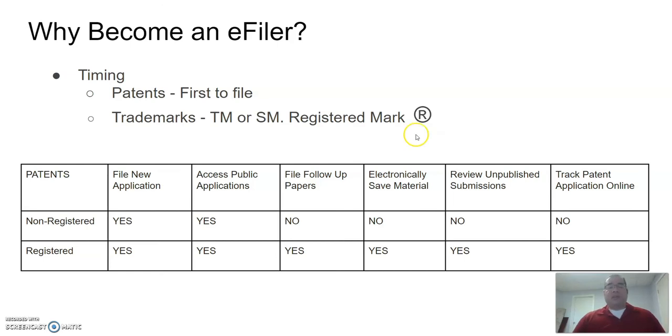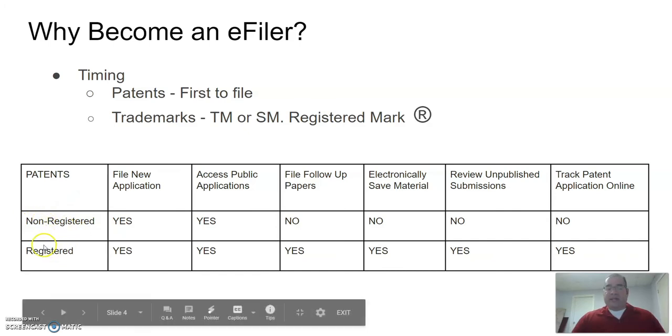But if you want to file electronically and you just don't have the time to become an e-filer because there is a little bit of setup ahead of time, you can file as what's called a non-registered filer. And the difference between a non-registered filer and a registered e-filer is pretty significant. Let's have a look at the chart below.